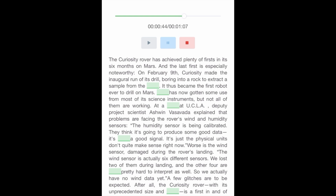Worse is the wind sensor, damaged during the rover's landing. The wind sensor is actually 6 different sensors. We lost 2 of them during landing, and the other 4 are proving pretty hard to interpret as well, so we actually have no wind data yet. A few glitches are to be expected. After all, the Curiosity rover, with its unprecedented size and complexity, is a first in and of itself.